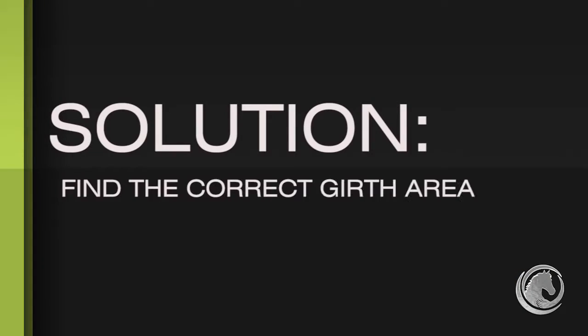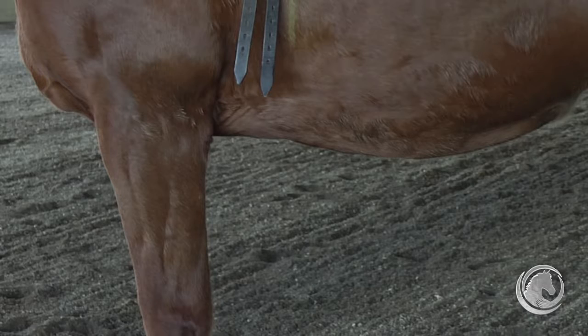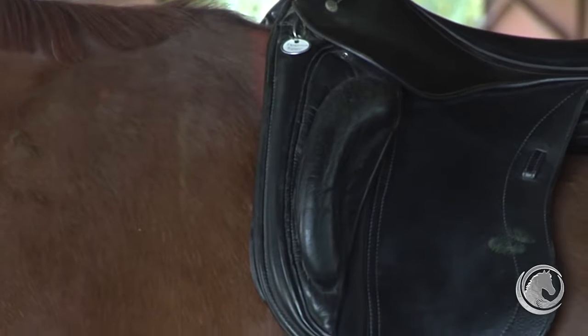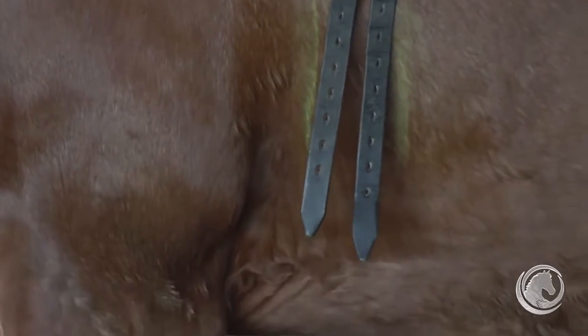Where would the girth go? Look underneath, where's the flat spot? Here you see the saddle behind the shoulder and the billets fall right in the girth groove. That's how it should be.